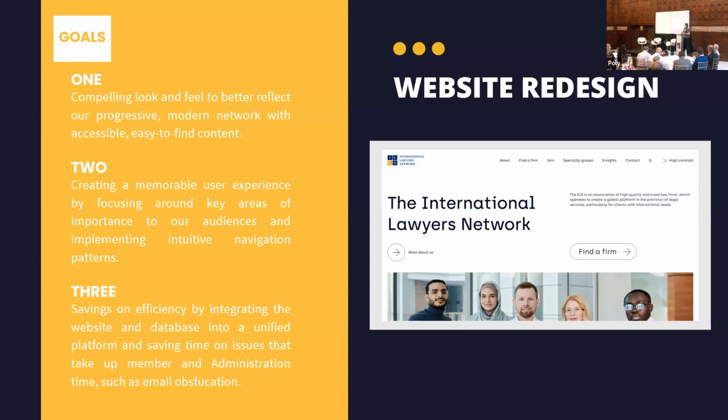streamlines that process. It highlights the collaborative nature of the network because those are the pieces that we will still be promoting. And we also will still have a Twitter feed that's further down on the main page where we'll share information from member firms directly. So your news will still be promoted through the website, just in a different way than some of you are used to.